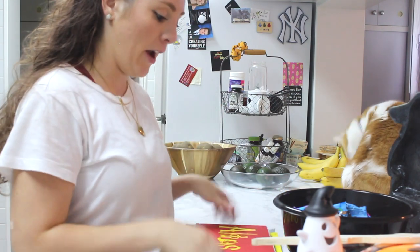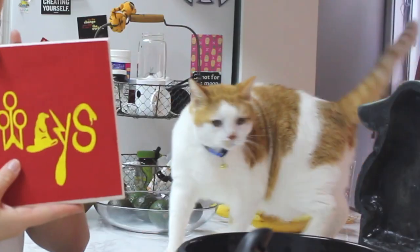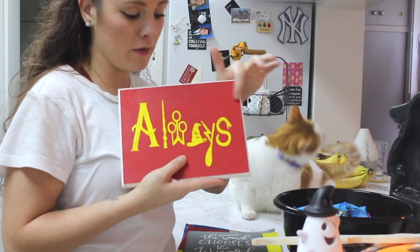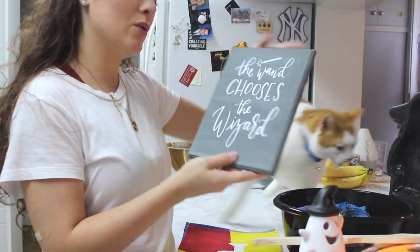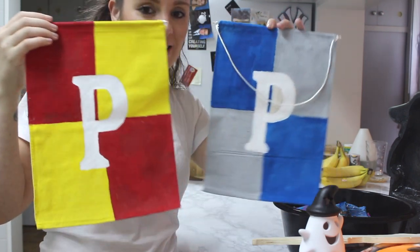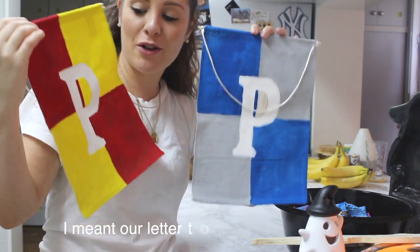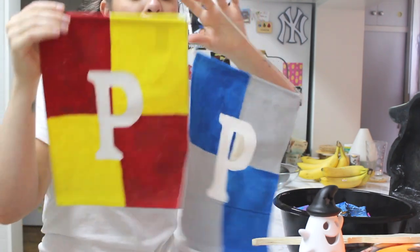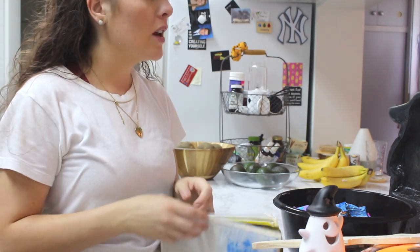For Harry Potter's birthday, Devin and I went to the Harry Potter celebration here on base. Devin made this and it says always and it's Harry Potter inspired. We're not really sure what the always means. I made this one, the wand chooses the wizard. We made these two signs and they both have our letters in it. I'm Ravenclaw and Devin is Gryffindor. So we'll find a spot for those. Those are our new things here.